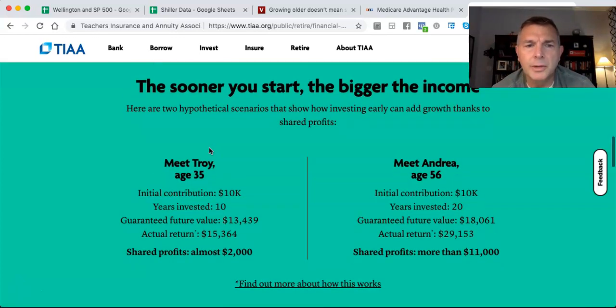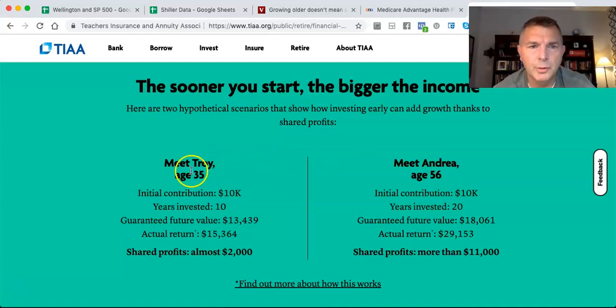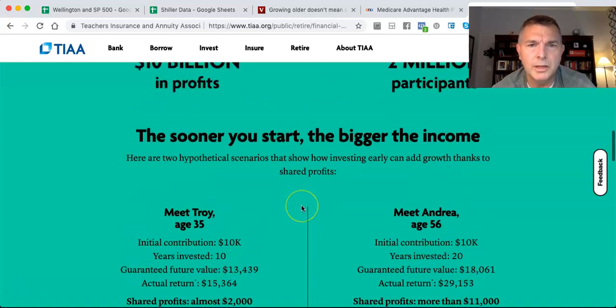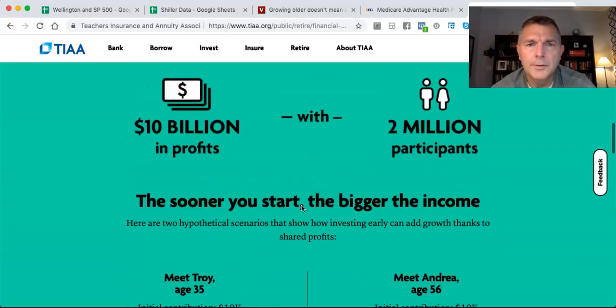The sooner you start, the bigger the income. That doesn't make sense, because Andrea was 56 when she started, 21 years older than Troy. And she's got a whole lot more income than Troy does. So that doesn't make any sense. And she got $11,000 in shared profits where Troy only got $2,000. What's up with that? All right. I don't get that at all. All right. So that's weird.